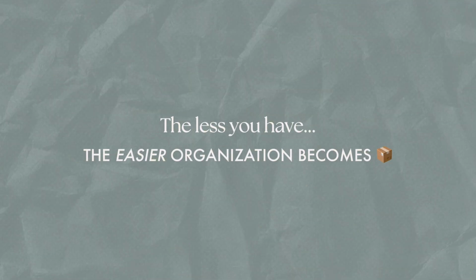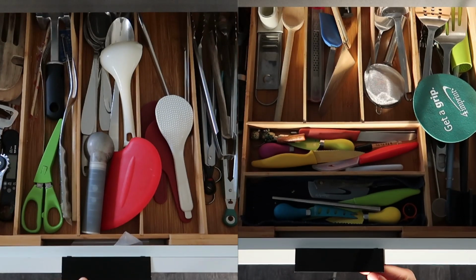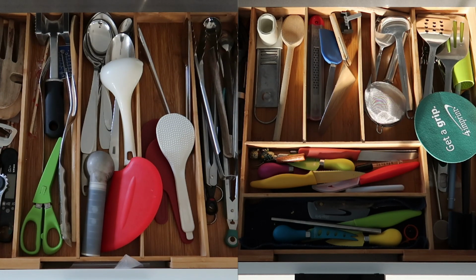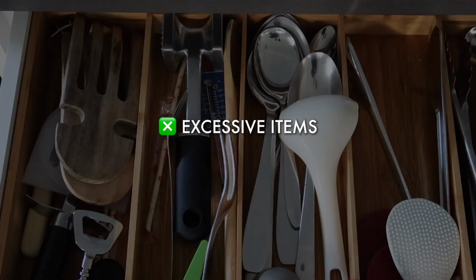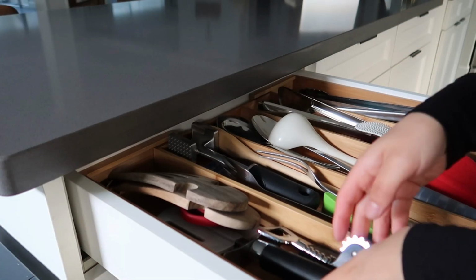It's no secret that the less stuff you have, the easier organization becomes, and the easier it becomes to maintain organization. However, I do think that it's a highly underrated concept. So throughout this video, I'm going to be going through a real-life example. These 2 kitchen drawers that are full to the brim of tools and gadgets. Despite having dividers and ample space, the drawer's organization fails due to excessive items and an unclear system. The owner believes she needs everything in these drawers to cook for her large household. However, she faces a daily struggle of trying to find the right tool.